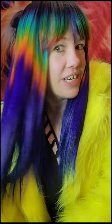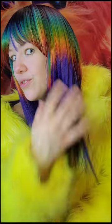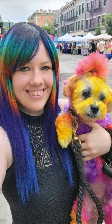I'm going to throw in pictures of me wearing this wig. I went to a little event with my dog and it was a pride event. It was so cute. Lots of compliments on this wig anywhere I go. It's so pretty.